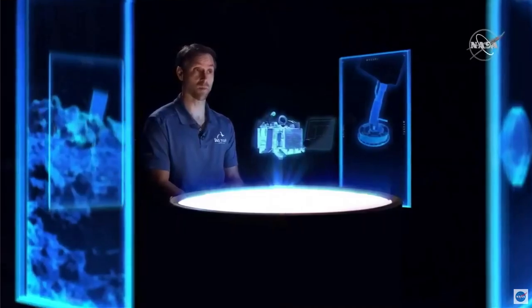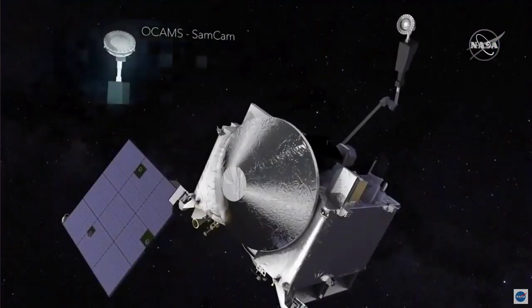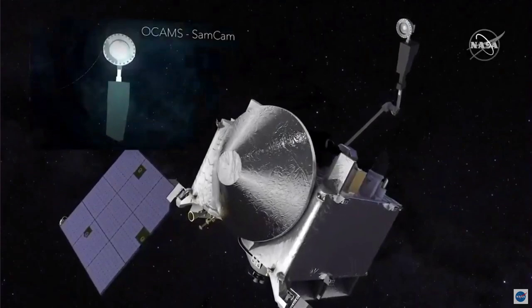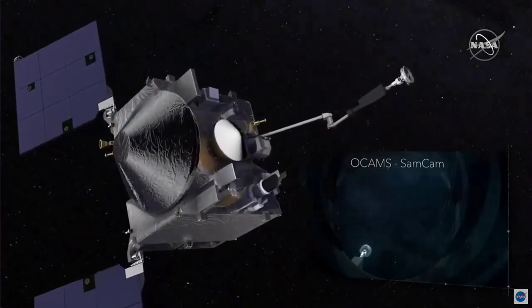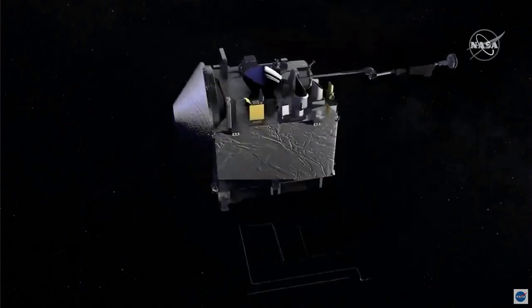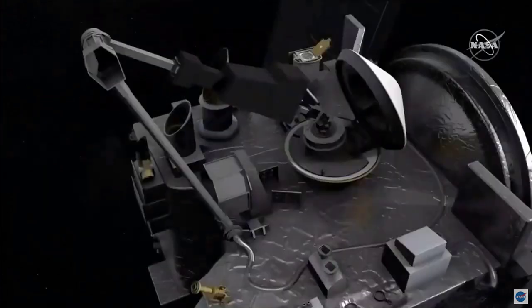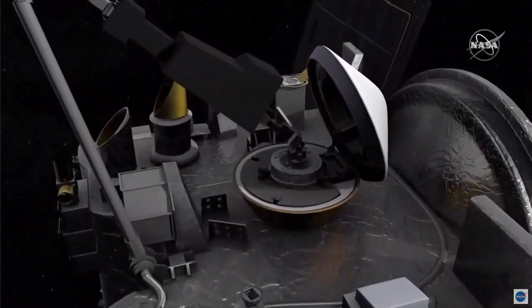The day of TAG is going to be really exciting, but the excitement for our team doesn't end there. We have to verify that we have a proper sample. First, we're going to image the TAGSAM head by sticking it in front of one of the cameras. Then we're going to do a maneuver called the sample mass measurement, in which we stick out the arm and spin the spacecraft in order to decide if we've collected enough mass to stow the sample and return home, or if we have to try again.